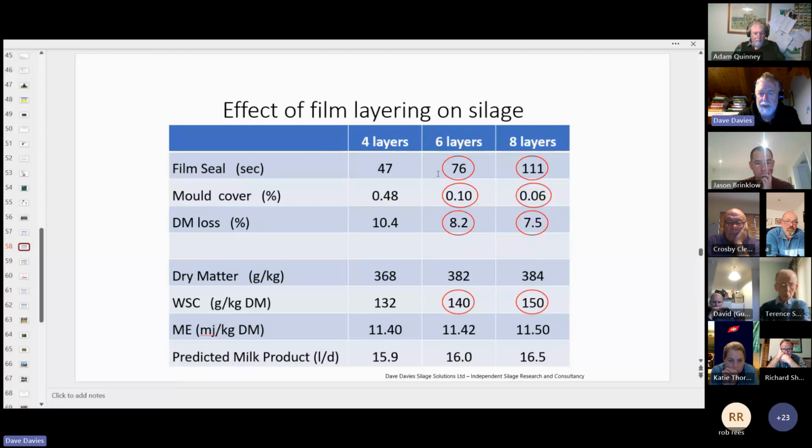This film seal is a method we use in research and in practice where there's problems on farms, where we actually put a very small hole with a one-way valve through your bale wrap. We suck out the oxygen with a plumber's plunger, and we measure the time it takes for the oxygen to penetrate back into that bale. And when we have more layers, it takes longer for that oxygen to penetrate back in, just showing that this is the reason why we've got our lower mold coverage and our lower dry matter losses.